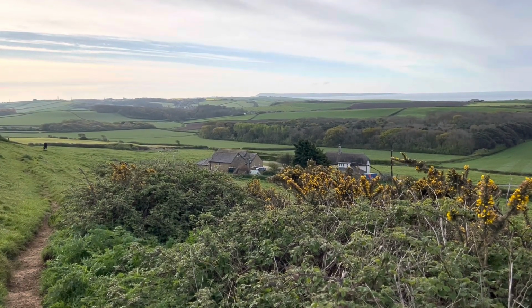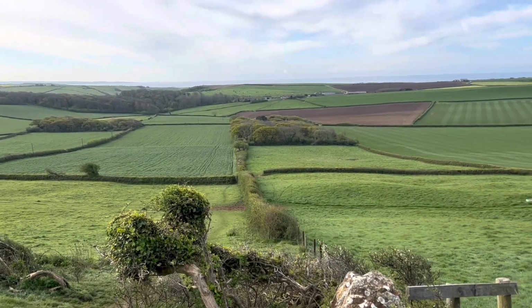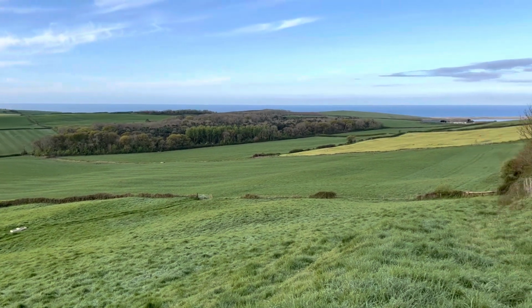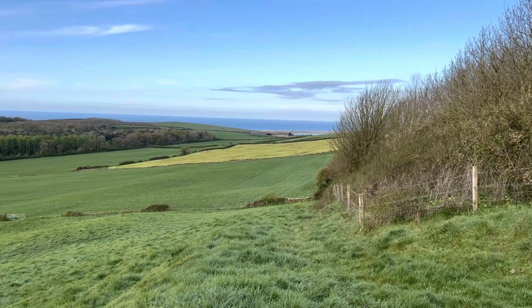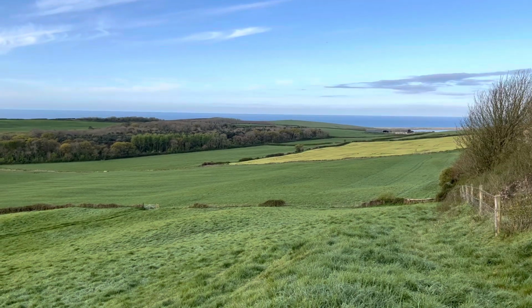So you don't get to see much of the coast here, or the sea for definite. Well, I can see it in the distance obviously, but I like it. It's a little bit different walking along a ridge, being able to view all of it. Yeah, I'll have to explore this and see if there's a route down through here. I know there's a ridge line somewhere.